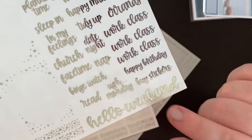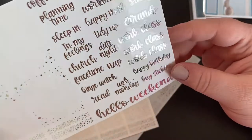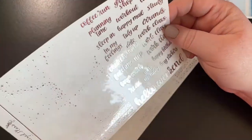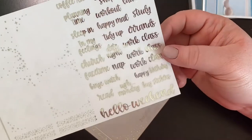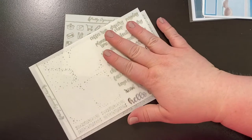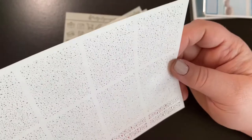Monday is funny. You do get a Hello Weekend. I love that there's a buy stickers on there. You get a church, which I think is different than a lot of shops also. I don't particularly go to church, but it's just nice that there's a shop that has it on there if that is something you need or want or use.